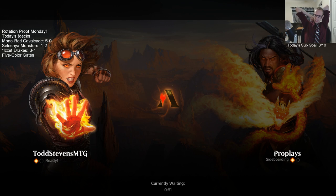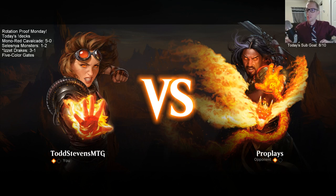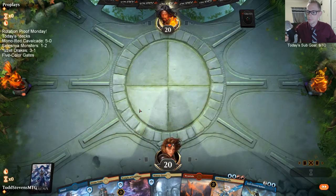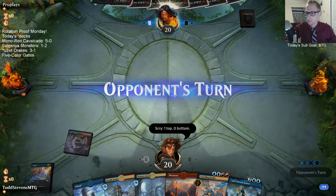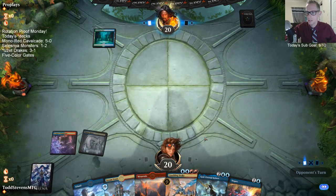Another game here against that thing. All right, here we go, game three. So we'll lead with Kefnet before Crackling Drake, of course. Not negating anything on turn two here.